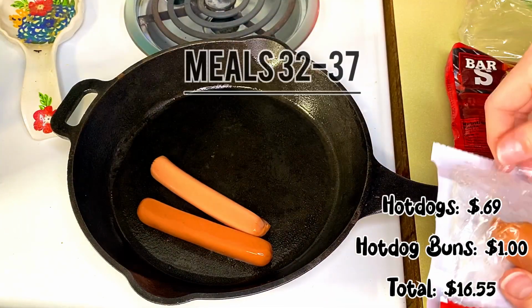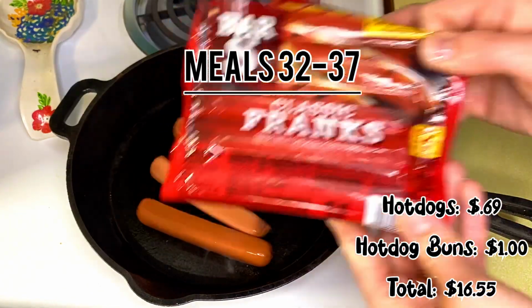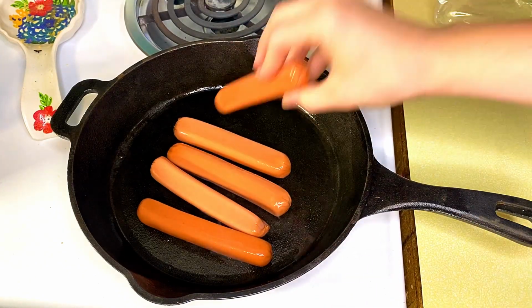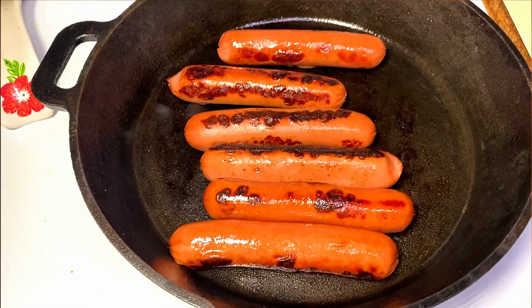And here I'm just grilling my hot dogs for my next meal. I'm going to have chili dogs here. So I just grill them up. You can put the hot dogs in the microwave. It's whatever you want to do. I just decided to grill them up because that's one way to make sure my husband is okay with having hot dogs. If I microwave them, he's kind of like, ugh, about it.